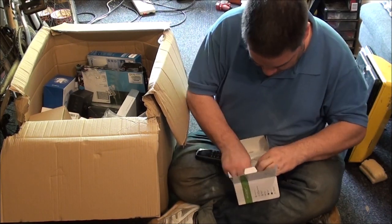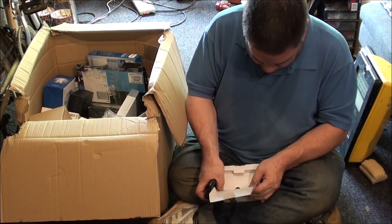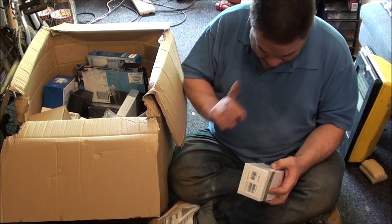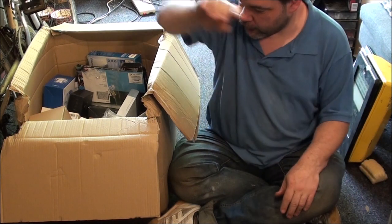Don't get everything back in there. We've got all the leaflet. I can't believe everything is actually still sealed in there. I'm guessing someone bought it, bought the wrong thing maybe, and just sent it back.